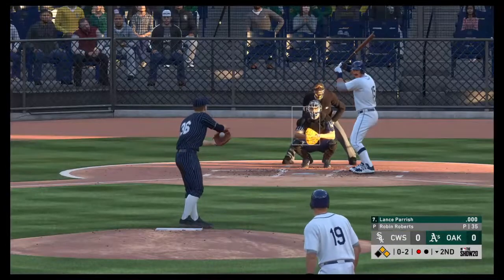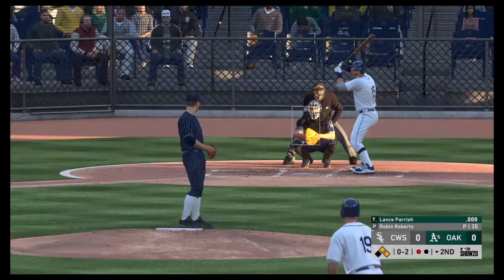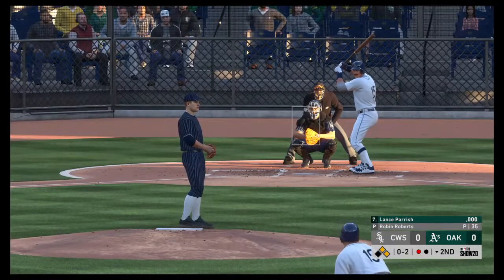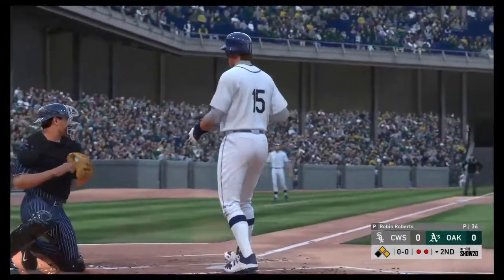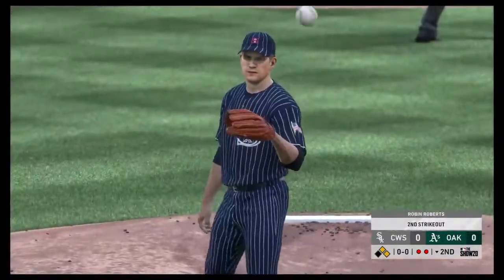Through it. He's ready. Here's the 0-2 pitch. Good bite to that sinker as he gets him to swing through it for out number 2.